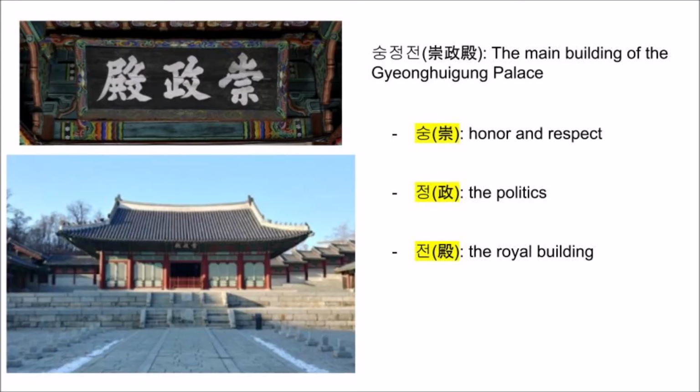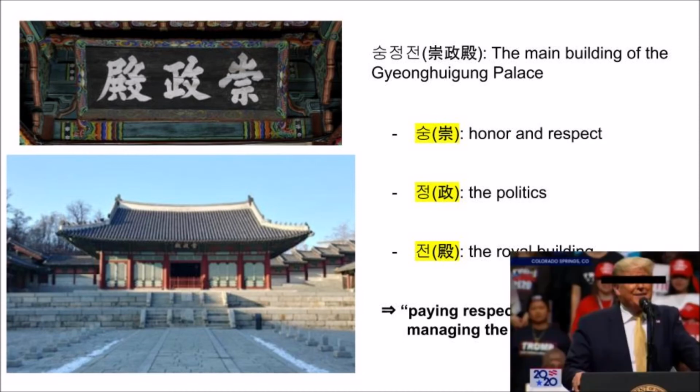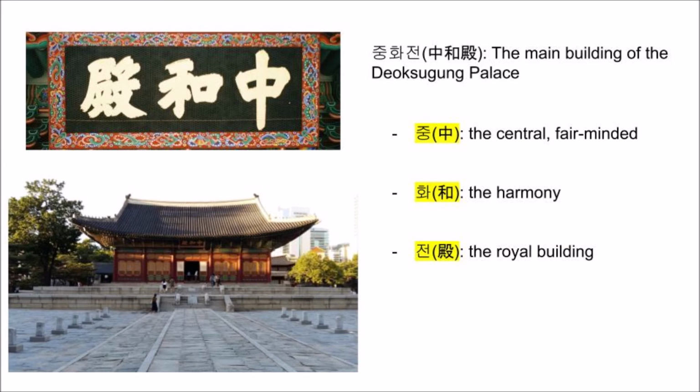Fourth, Gyeongilgung Palace's main building is called Sungjeongjeon. In its name, the word Sung means honor and respect, and combining the words Jeong and Jeon, its name delivers the message of paying respect and honor while managing the political affairs. I believe this is an attitude of what a leader of a nation somewhere in this world must bear in mind. Finally, the last one is Deoksugung Palace main building, Junghwajeon.